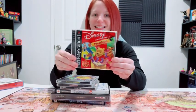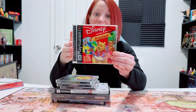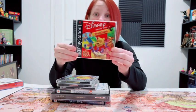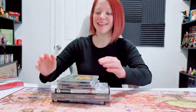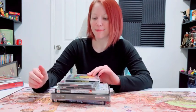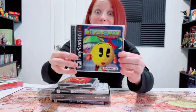I love collecting the Disney games, and I have almost all of them, and this is one that's been eluding me for the longest time, and for $10, I could not say no, and the condition is phenomenal, and Rick actually signed this for me. Thanks again, Rick. And then the next game that I picked up, which I didn't have, surprisingly, was Miss Pac-Man Maze Madness. And this, look at that copy, look at that mintiness.